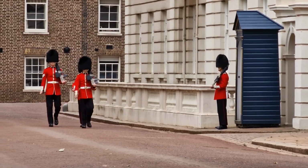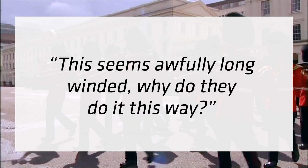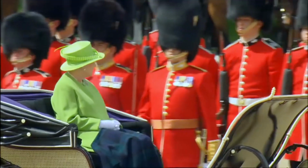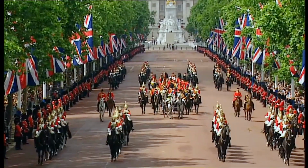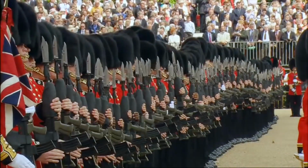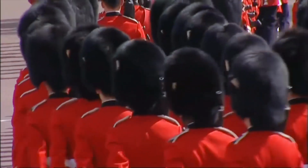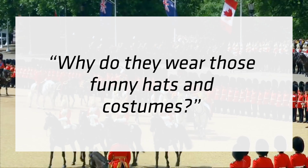But I know some of you have some burning questions. This seems awfully long-winded. Why do they do it this way? The entire ceremony is there to display military might and discipline, not only to the Queen, who traditionally inspects them, but to the public and to the wider world. It's also a deterrent to anyone wanting to commit high treason or to attack the monarch. Even though it's a little long-winded by today's standards, it's full of tradition and symbolism that represents the might of the British Empire.